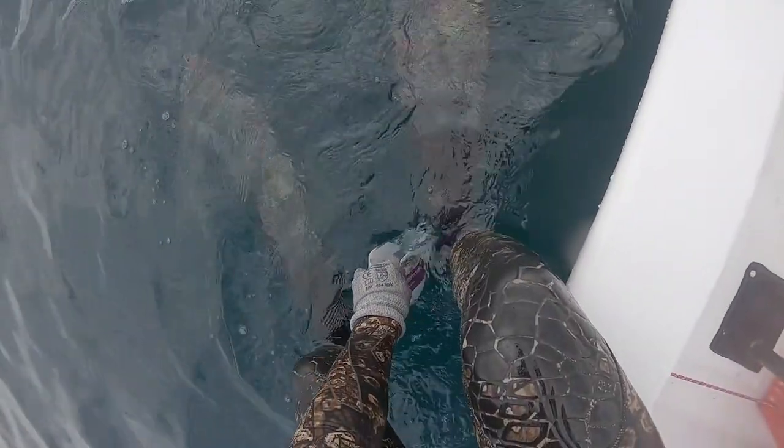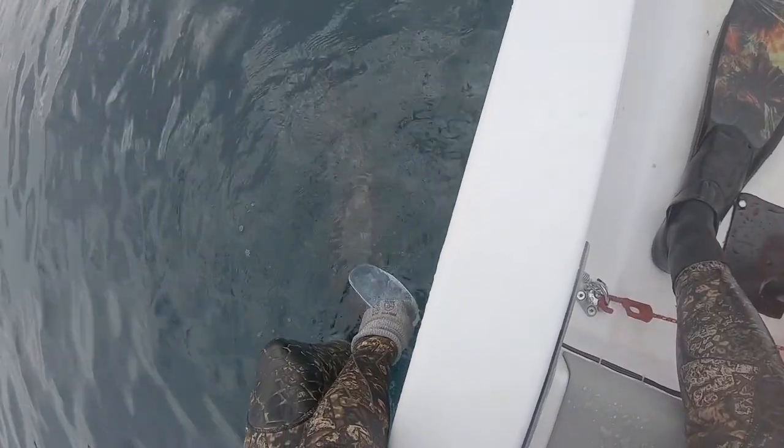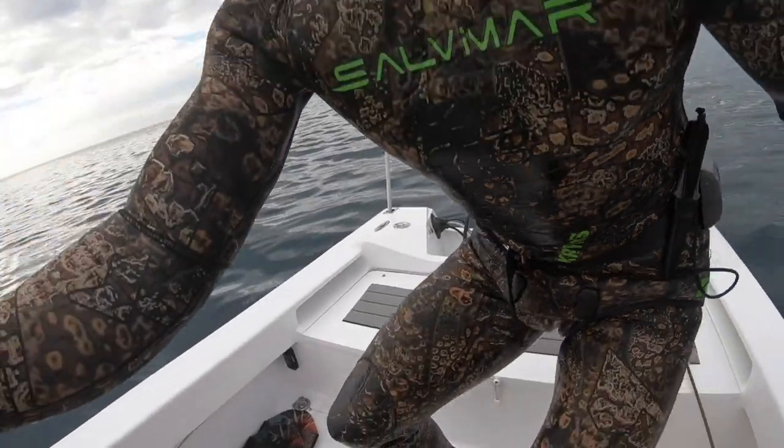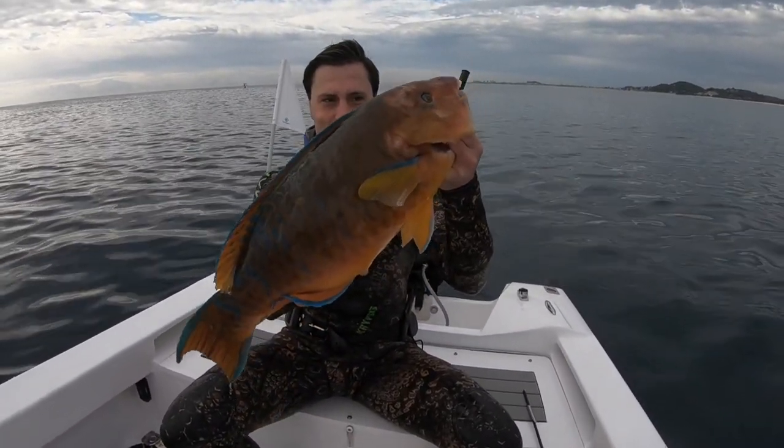Speechless. It's just such a beautiful fish. I just shot that big parrotfish. Far out, what a fish. I'll grab it for you guys. What an epic fish. Beautiful.